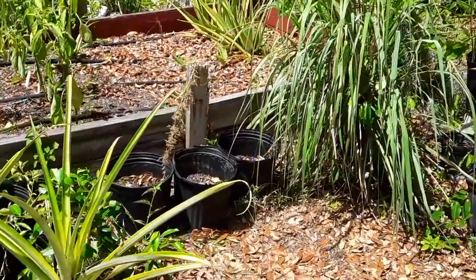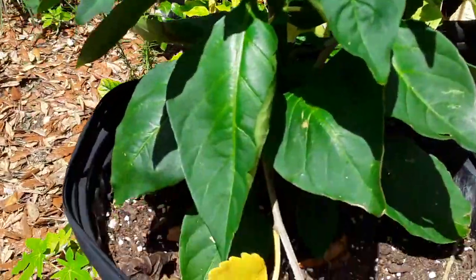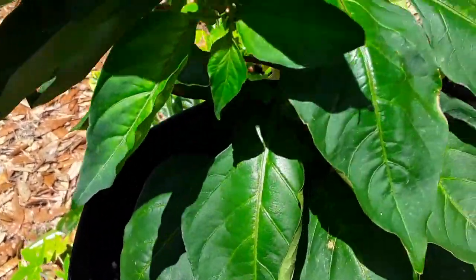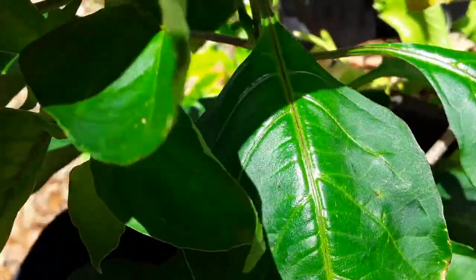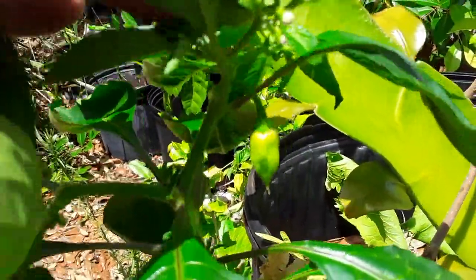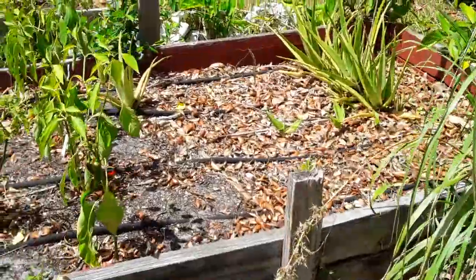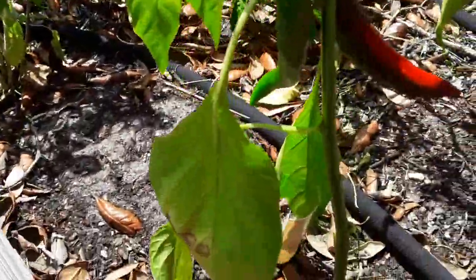I figured I'd do a little bit of a walk around and check out the pepper crop. And this is my habanada, and it's got one little pepper starting to form in there. I hope you can see. There it is. Yeah, that one shows. I'm not going to cover everything today, but a few things worth looking at.